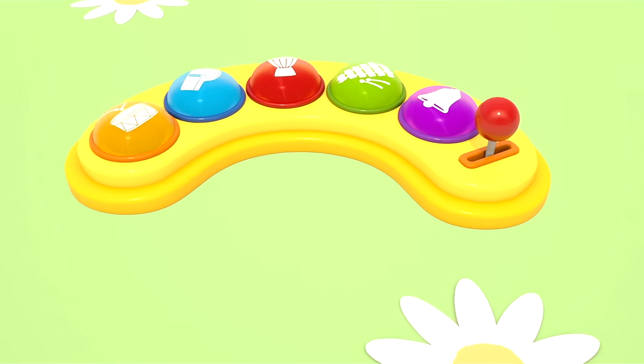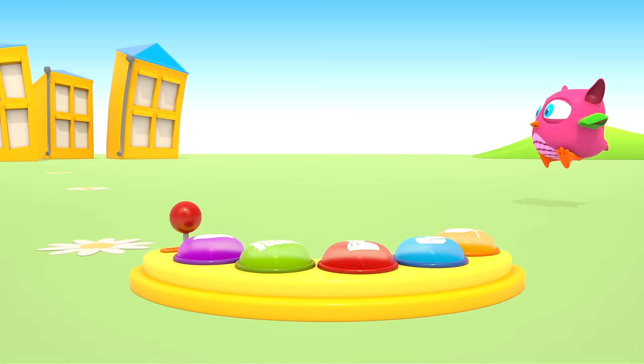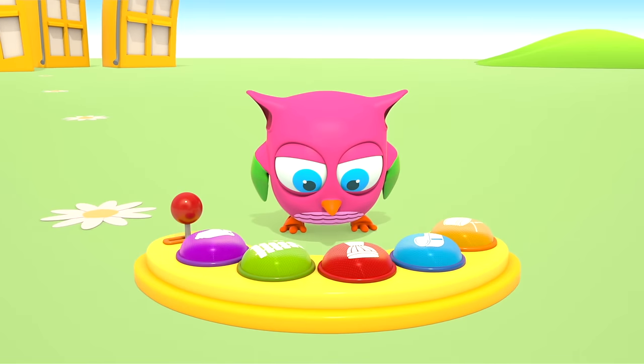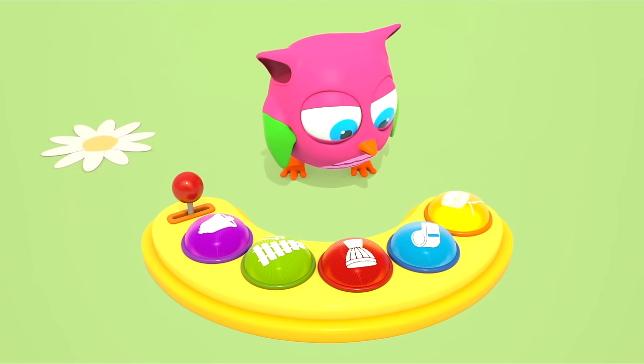This is a musical toy. Look! The buttons light up. Hop Hop, do you want to play? You need to press the buttons.